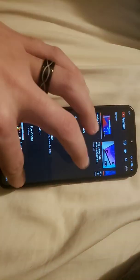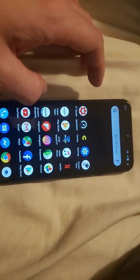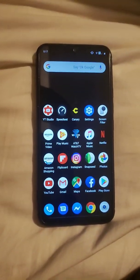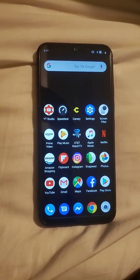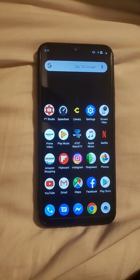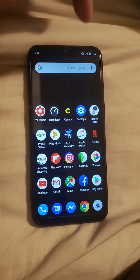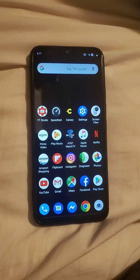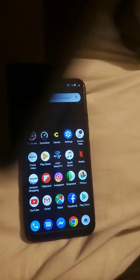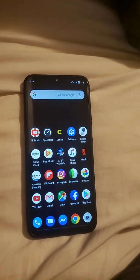Just a little update here. Also, I will say that, interestingly enough, when we were out and about the other day, I was getting full signal on AT&T while we were at the mall over by Grand Rapids. I was getting full bars on this phone, but my iPhone 10 here, for some reason, was not getting better signal.